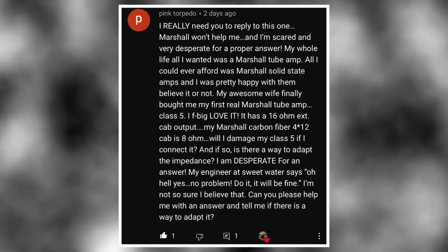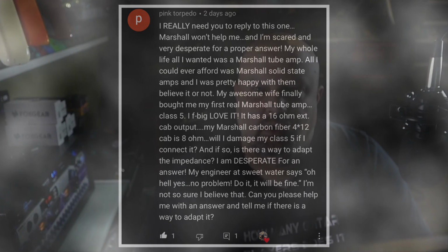My Marshall carbon fiber 412 cab is 8 ohm. Will I damage my Class 5 if I connect it? And if so, is there a way to adapt the impedance? I'm desperate for an answer. My engineer at Sweetwater says, oh, hell yes, no problem, dude, it'll be fine. I'm not sure I believe that. Can you please help me with an answer and tell me if there is a way to adapt it?